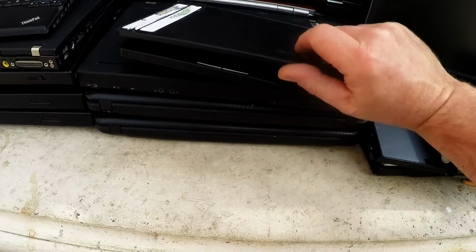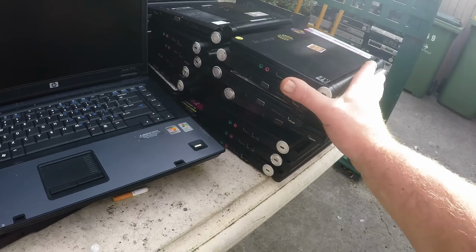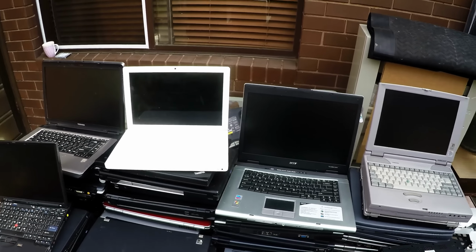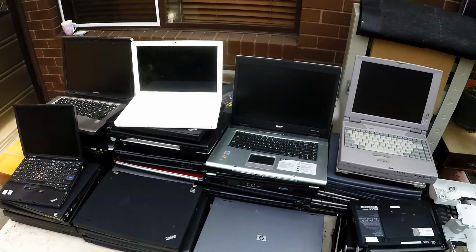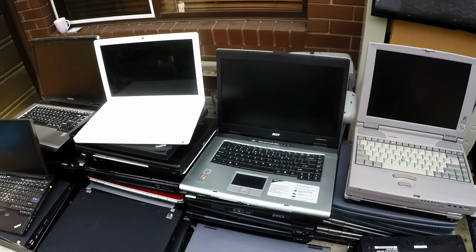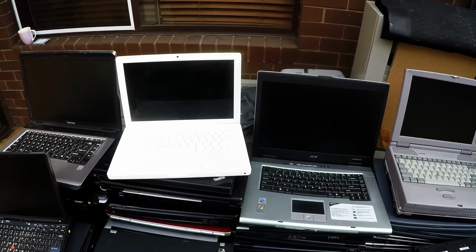And mind you, the school that gave me these took out the hard drives already, so there's no hard drives in any of them, and I've got no power cords for them, so they don't really have any value at all. Since they're brand new, they're only $80, and these are well used, and like I said, no hard drives, no power cords. And so as I said, I'm going to do a whole series of scrapping laptops, just like I do the LCD TVs. So I want to get a scrap out of every different laptop that I get in.